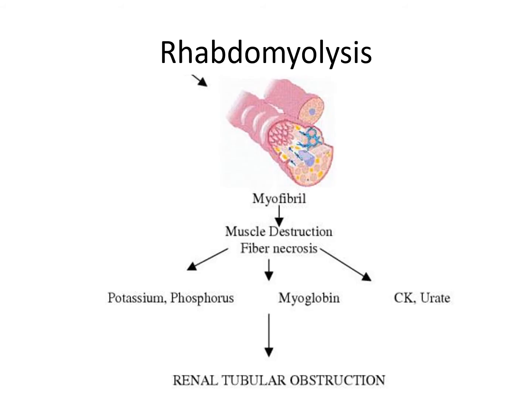Okay, so rhabdomyolysis, or rhabdo, causes the destruction of skeletal muscle fibers, as we see in this picture. And when it is destroyed, it releases potassium, phosphorus, myoglobin, creatinine kinase, and urate. Also, the destruction of the skeletal muscles causes pain and/or muscle weakness in our patients.